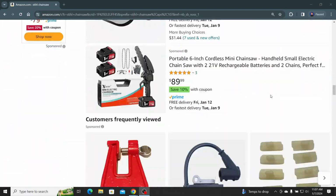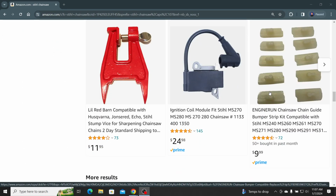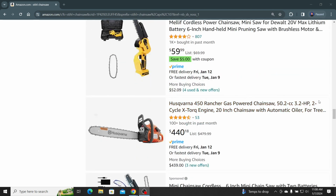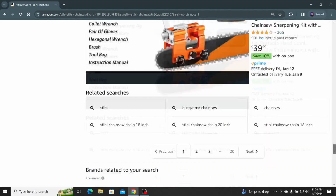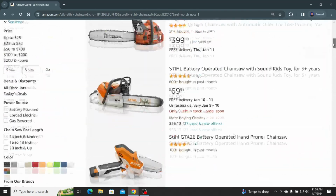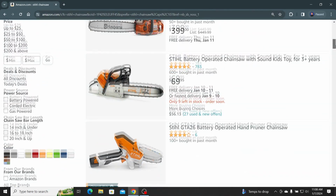And with the gas models, there are 3 models that come to mind, in my opinion, that stand out as far as performance and reliability, all that good stuff. And you can see I'm just flipping through Amazon right now, because you could probably find just about everything you want, well, except for Stihl.